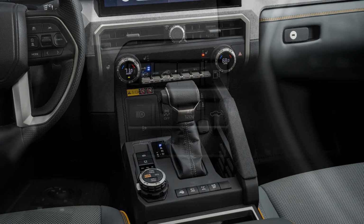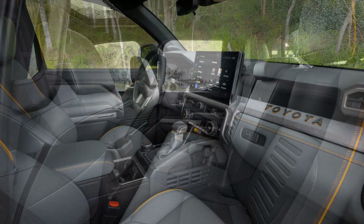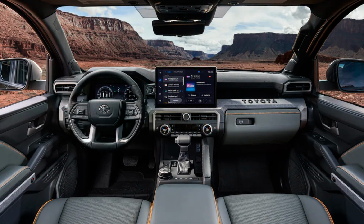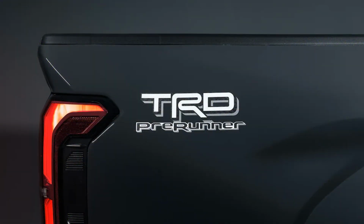Frankly, we're glad for the staggered rollout, because the new Tacoma's extensive menu of 8 grades, 2 cabs, 2 beds, 3 engines, 2 transmissions, and a plethora of suspensions will take time to sort through. And that's the thing with the new Tacoma's multi-dimensional lineup. There really is something for everyone.